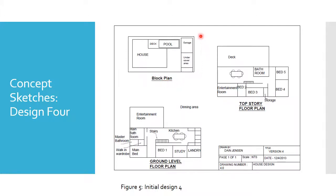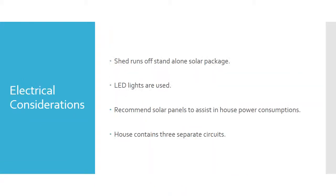As shown here, the block plan is the same as the last 3 plans. A standalone solar power kit will be purchased to power the garden shed. The kit will produce 1.7 kilowatts of energy per day, which is enough to power a small TV or radio, lights, and 2 power outlets.